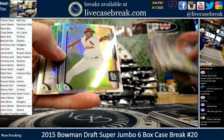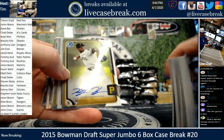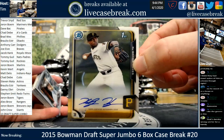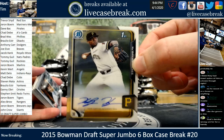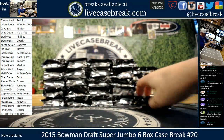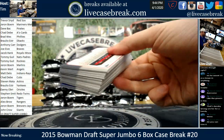Trahan, Denton Moss, we got an auto. It's a third baseman. Is that Kebron? That's Kebron. Pittsburgh on the board. Mr. Hayes for the Pirates. Dave Bach. And that's our first five autos. Let's see what is in the end of box one here.